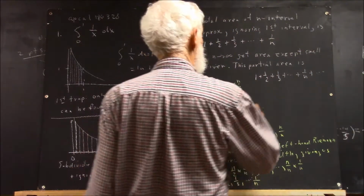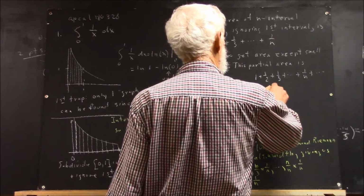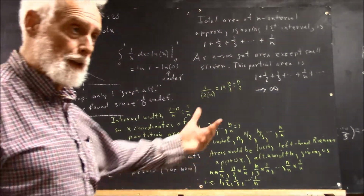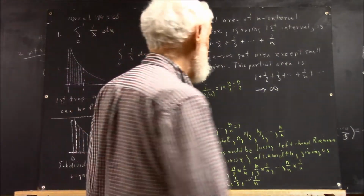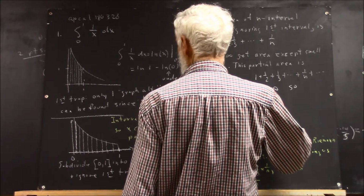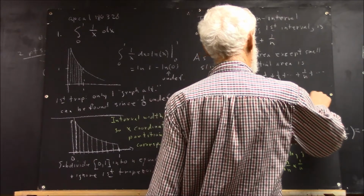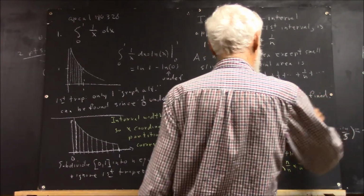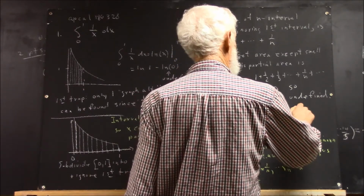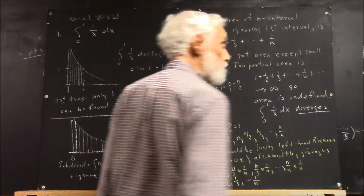So this approaches infinity. It's not a finite sum. So the area is undefined. The integral from 0 to 1 of 1 over x dx is said to diverge.